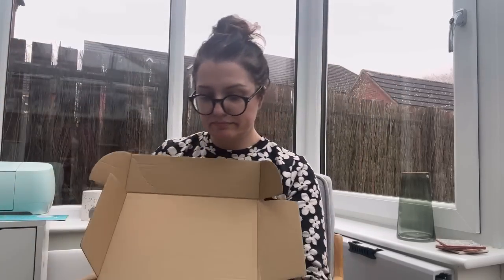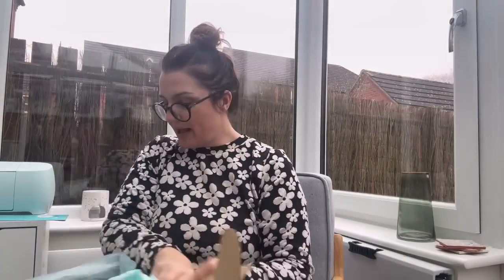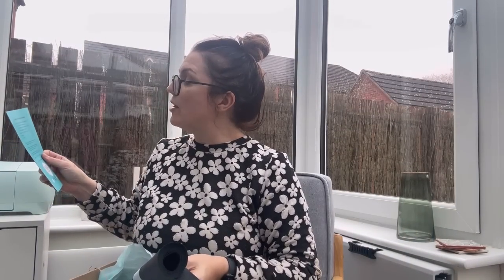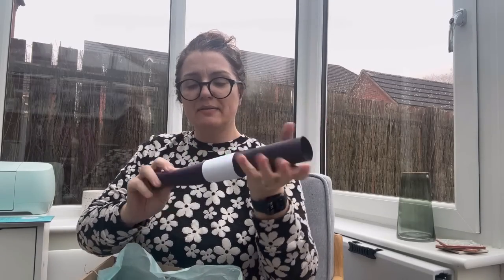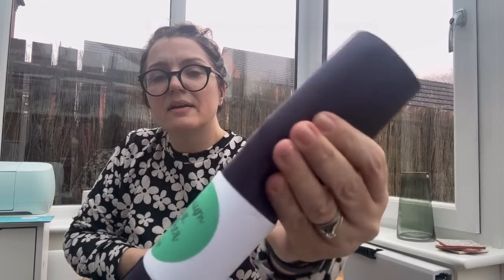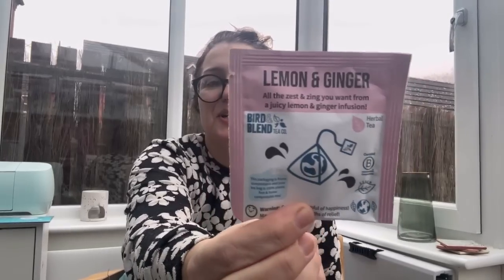Ooh. This is what's in the box. So let me get it out. So the first thing that's in here is a roll of premium faux leather in this gorgeous purple colour. It's so soft as well, and it does actually feel like leather. Gorgeous. And then we've got a little lemon and ginger tea bag, which is quite cute.